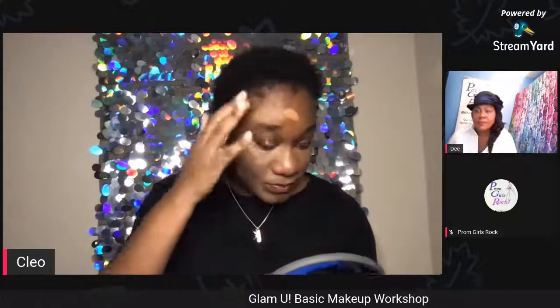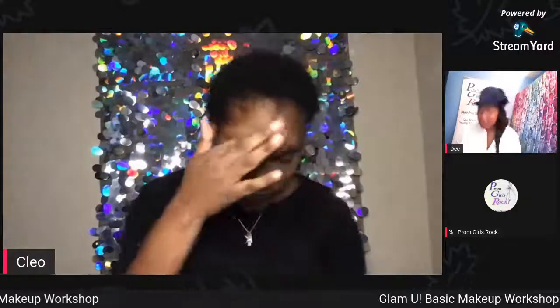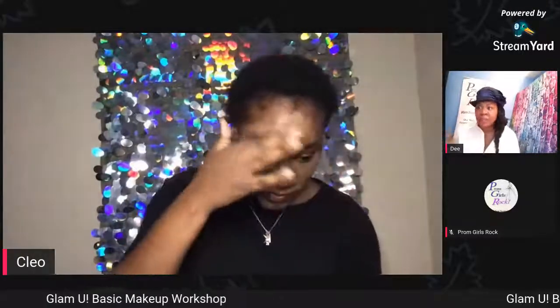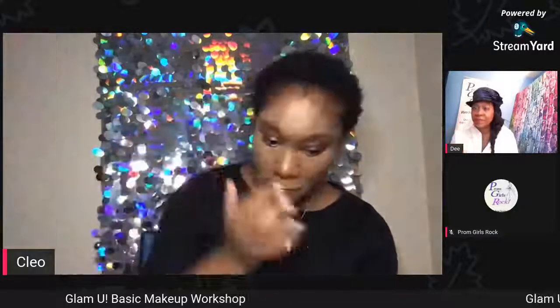Blend it out. Now, some people might say, I don't wear makeup. Why do I have to wear concealer? Again, concealer is just a coverage under the foundation, because sometimes foundation doesn't do a full coverage. So you have to put concealer on to have that evenly smooth, flawless look.